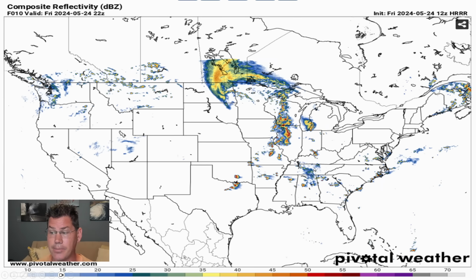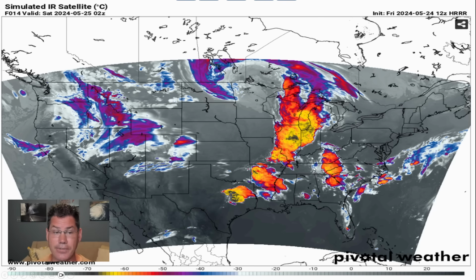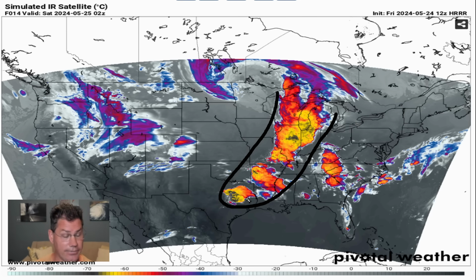It definitely looks to be a bumpy ride, because if you take a look at the overall satellite index here, yeah, some of these cloud tops are easily going to be approaching 60,000 feet later on this afternoon, tapping into that higher heat index environment.